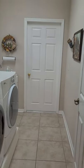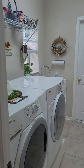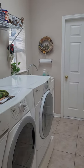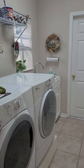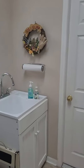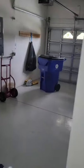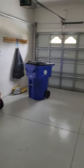We've got a closet pantry. And laundry room. Washer and dryer also convey with the sale of the home. Utility sink. And a really spacious 3-car garage.